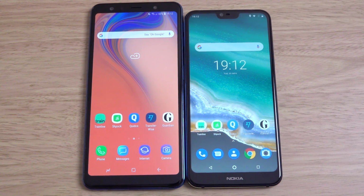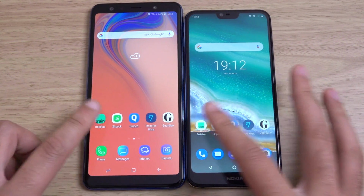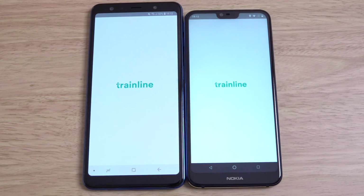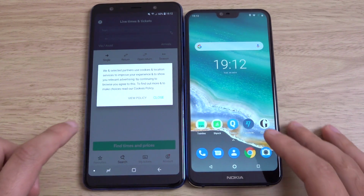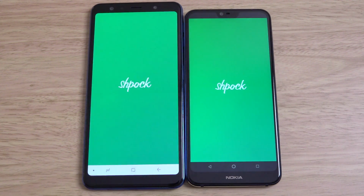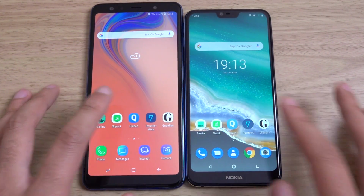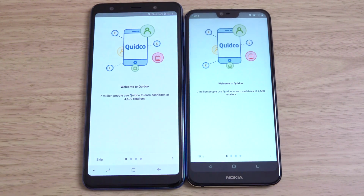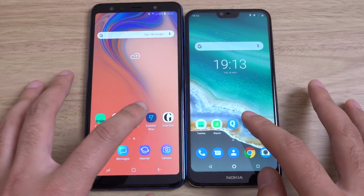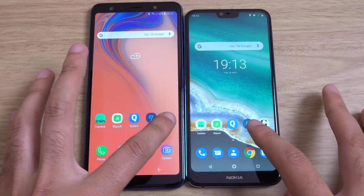Samsung usually ignores its A series phones after a year, so let's just have a look and see how they do compare. We're just going to open up a few apps here. We've got some third-party ones, and both connected to the Wi-Fi. So in terms of the specification, you can have a look yourself. I know that there's an Exynos processor in the Samsung versus a Snapdragon in the Nokia, and so far it seems to be very back and forth, not too much difference here on both of them.